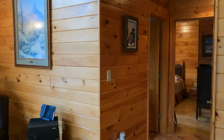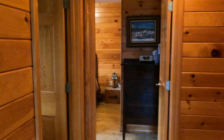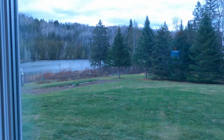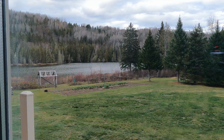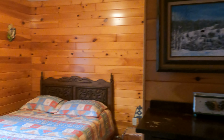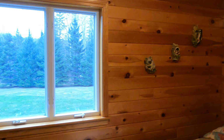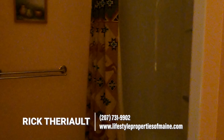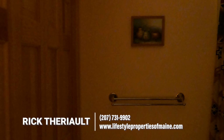And this flows around. And you've got a laundry room right here, again with another beautiful window. So while you toss your laundry into the washing machine, you can take a look out and see what's going on on the lake. And here's your guest accommodations. And you get a full bath down here with a tub and shower enclosure and another closet for storage.